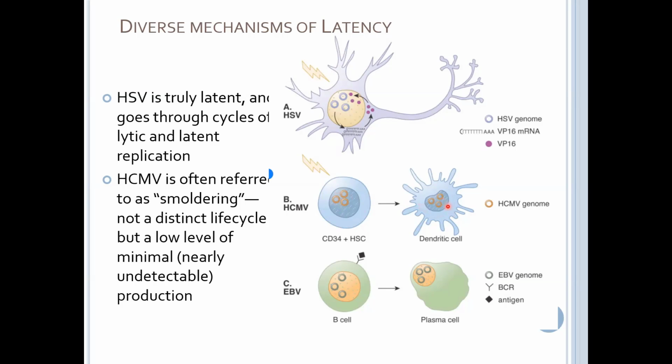That's summarized here, showing the HSV lytic-latent switch versus CMV, which just kind of hangs out. If the cell gets stressed, you might make more CMV. If you become immunosuppressed, you make a lot more CMV. Most of us, if you have CMV, it's very hard to detect. You can look in the saliva, you can look in the urine, very, very hard to detect. If someone gets a bone marrow transplant or has very late stage HIV, then you can detect genomes.